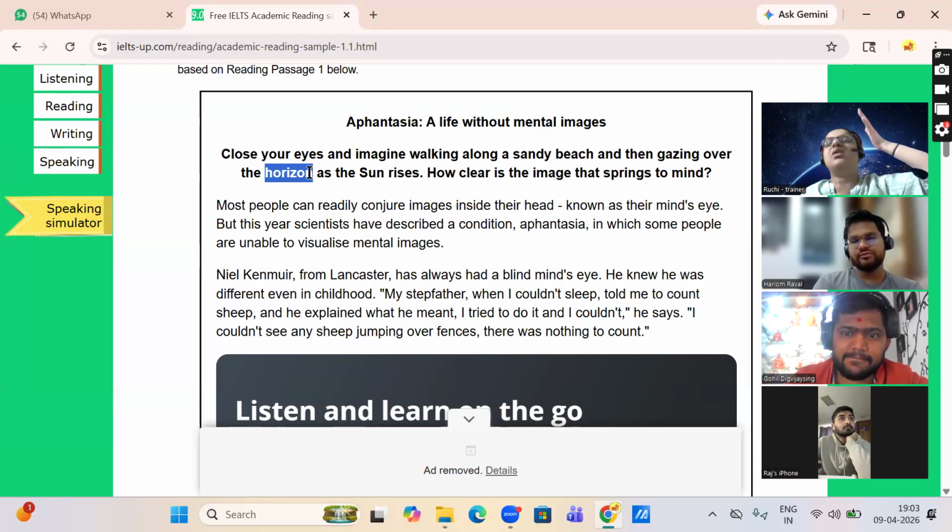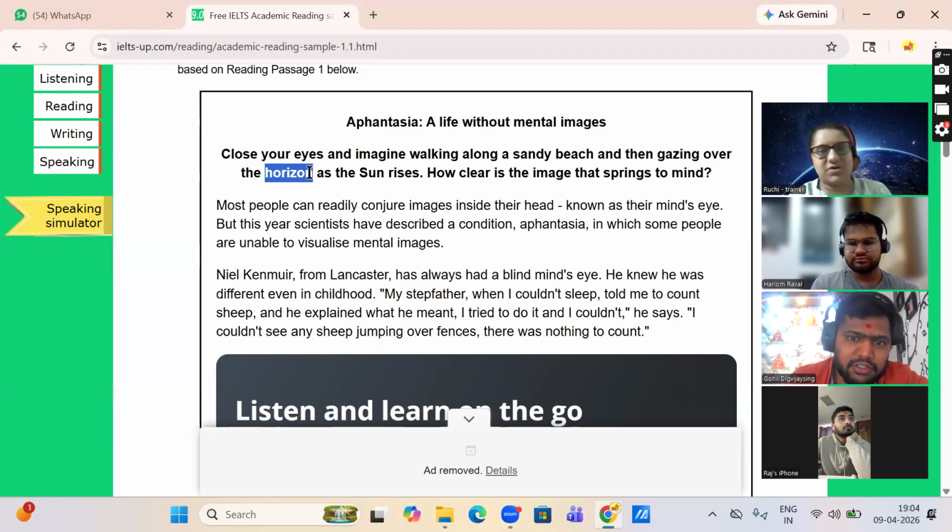Imagine that you are walking on a lovely sandy beach. You are gazing, you are staring at the horizon. That's what they are saying. Close your eyes and imagine walking along a sandy beach and then gazing over the horizon as the sun rises. How clear is the image that springs to mind?